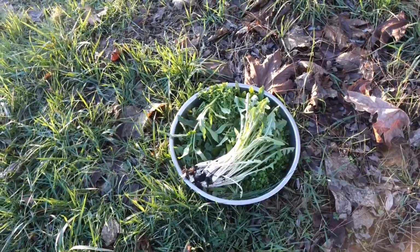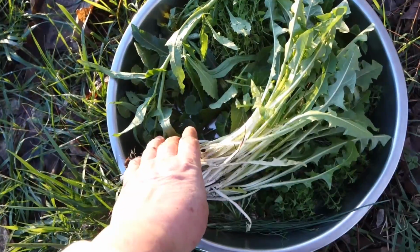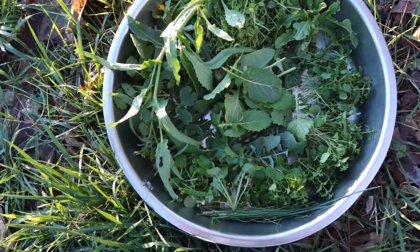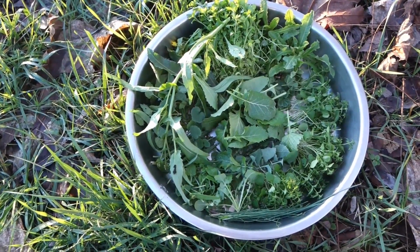I think that's a good collection of plants for a wild salad. If you come back with me into the kitchen now, you'll be able to see these plants close up. You'll get some tips on putting together a great tasting wild salad, and you'll see what I put on top of my salad. I don't think you'll be able to guess.